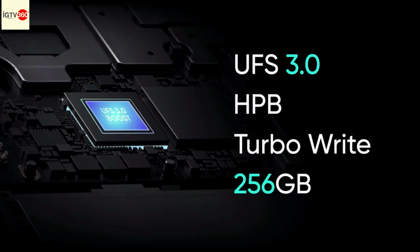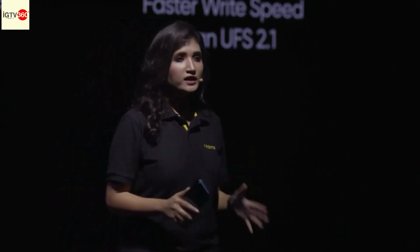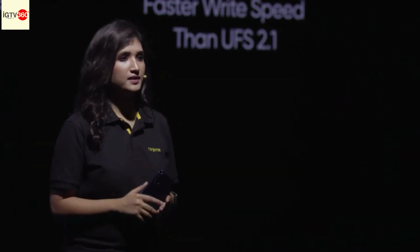The Realme X3 SuperZoom is also equipped with TurboWrite and HPB technology that increases reading and writing speeds and can also maintain the speed consistency even after long-term use. In terms of ROM, the Realme X3 SuperZoom is upgraded with dual-channel UFS 3.0. The speed of reading and writing of UFS 3.0 is 83.3% and 63.6% faster than that of UFS 2.1. Theoretically, the speed can reach up to 1500 MB per second. That has the potential to accelerate the app booting by more than 40%.